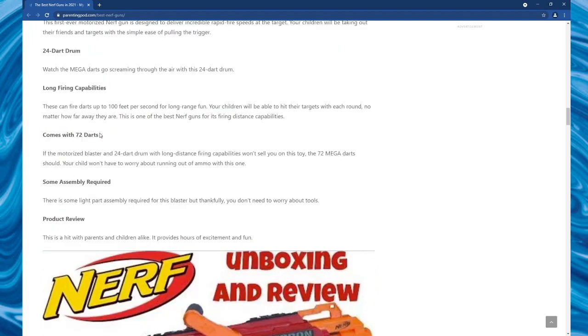It comes with 72 darts, if the motorized blaster, and a 24 dart drum with long distance firing capabilities. Again, no, it doesn't fire long distance, won't sell you on this toy. The 72 mega darts should. Your child won't have to worry about running out of ammo with this one. I don't think that's correct. I think it only comes with 24 in typical Hasbro fashion. I don't own this blaster, but I don't think that's correct.